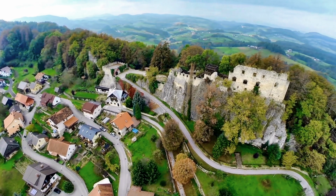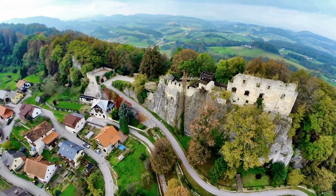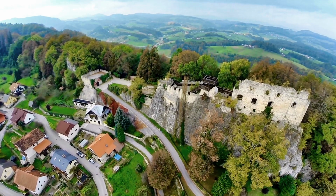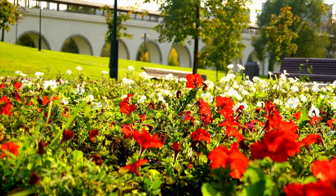Many properties also run photography walks or workshops, specifically designed to help you capture the best images, which can be a lovely way to develop your skills while enjoying beautiful surroundings.